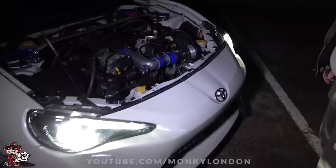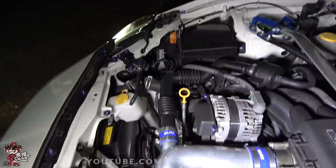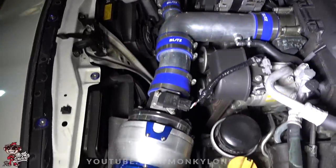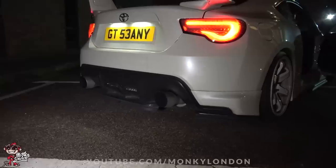So you mentioned you've got a couple of breathing mods in this. I can see you've got a Blitz air filter and Blitz intake. Yeah, full Blitz power air cleaner intake down through to, I've only got stock header at the moment, and then decat, second pipe, which is from Blitz, and then a Malian catback.